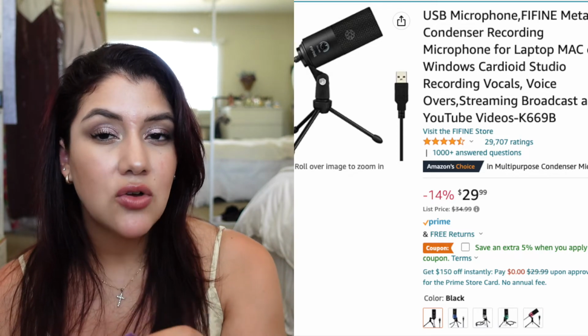The voice comes out so crisp and so clear. It doesn't really absorb any outside noises. It makes everything sound so much more professional. It's also not very expensive. When I'm looking at it right now, it's $29 plus a 5% discount, and it might be even cheaper for Prime Day.